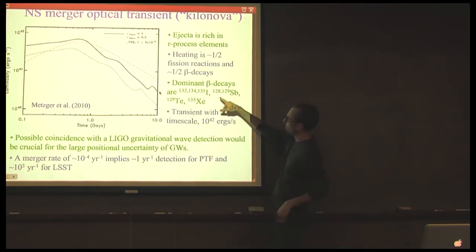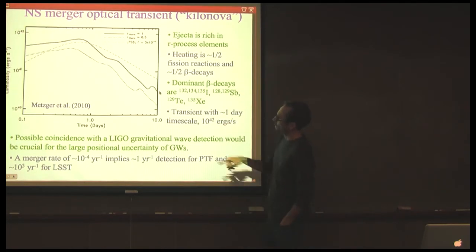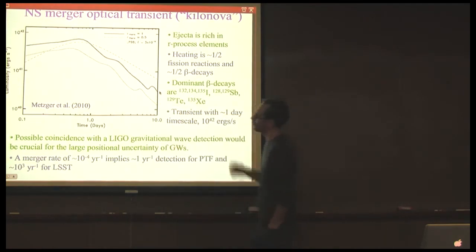You can see some of the dominant material you're producing: antimony and xenon, in really high numbers. This is not the normal stuff you usually talk about when you're doing astrophysics, but this is what you produce. And this heats the ejecta that's coming out from these fissions and beta decays, and you get a one-day transient. So here are some of the theoretical light curves, depending on how you're treating the heating.